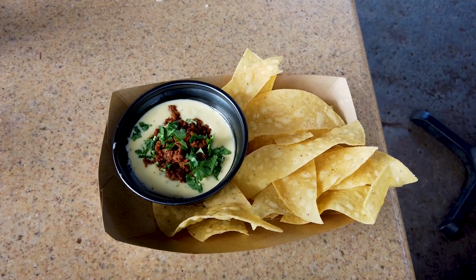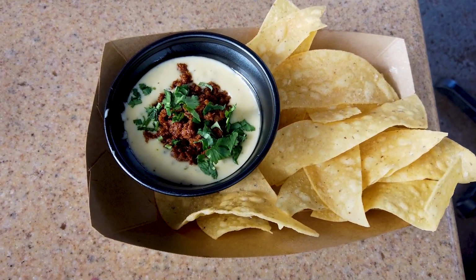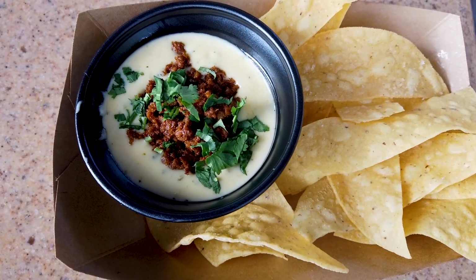We tried the chorizo queso fundido, and it was fun. It was actually really good. It was tasty. The cheese stayed liquidy even when it cooled, so it was really delicious.